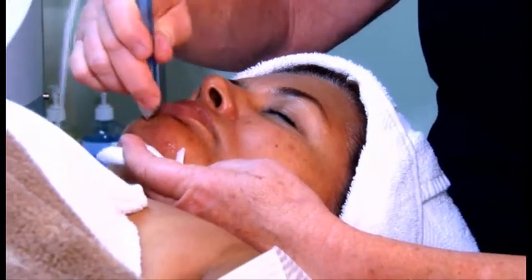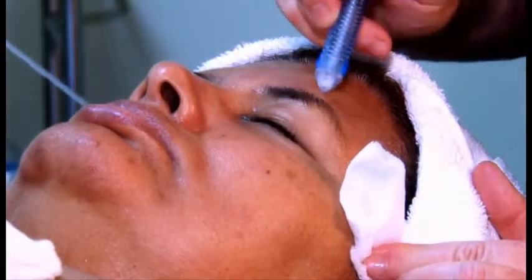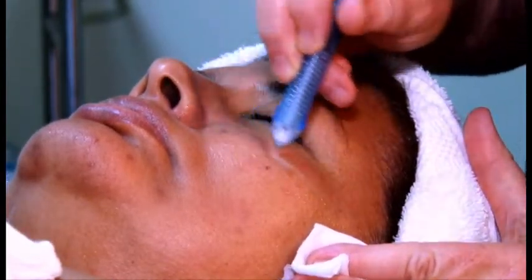We also do another service here called the Jet Clear. It's an all-natural skin procedure that does 5 things. It exfoliates, hydrates, oxygenates, deeply cleanses, and microcirculates the skin, which dramatically improves the appearance of the skin in the very first treatment, with virtually no pain or discomfort.